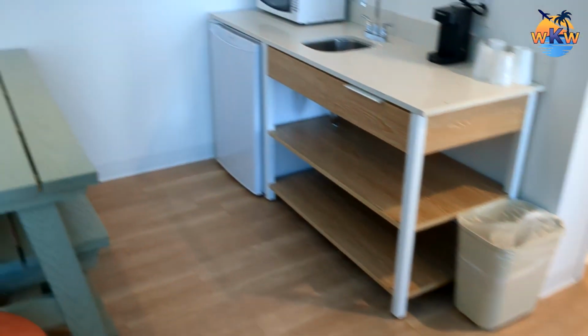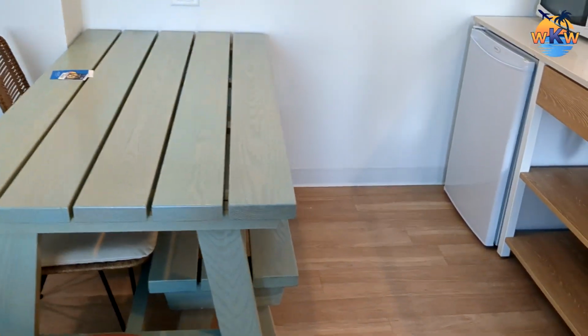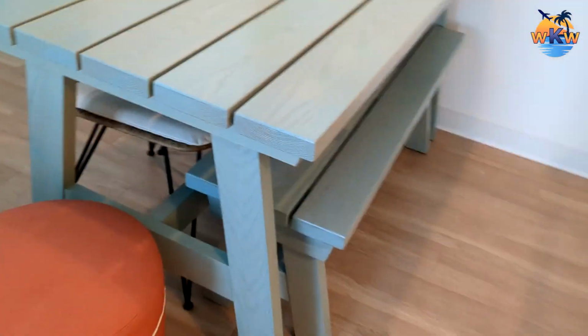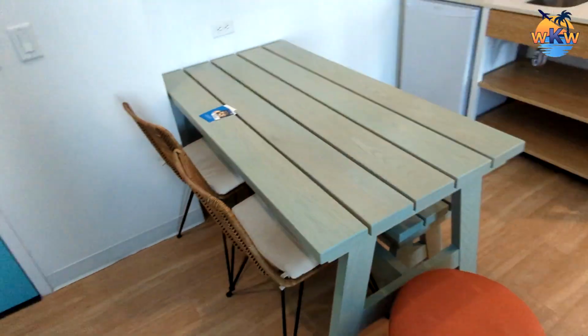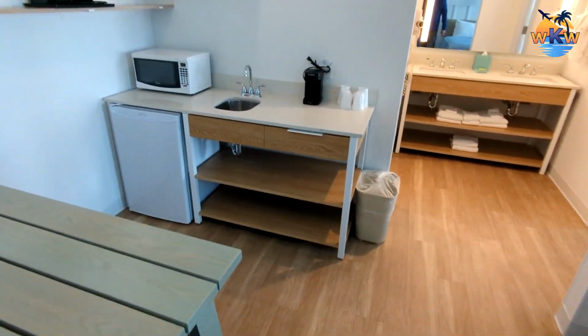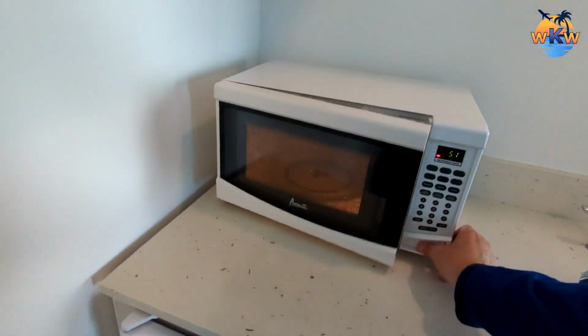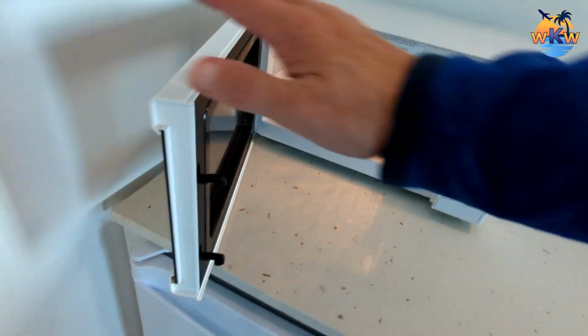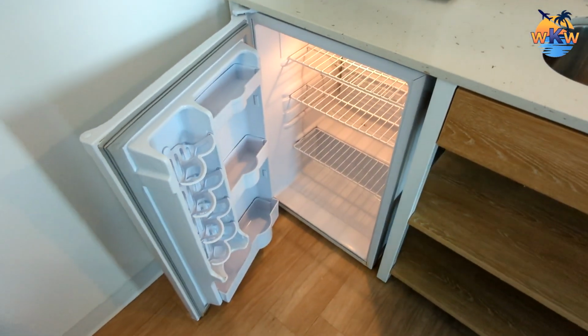And then we have the kitchen area. Kitchen diner with, of course, a little bench there, a couple of chairs on that side. Let me take you back a bit. There you go. Little sink, microwave. There you go. Fridge, quite a large fridge.